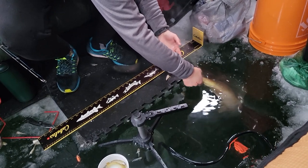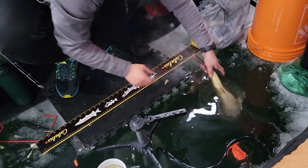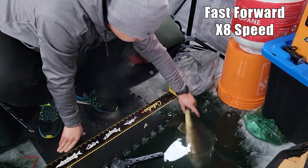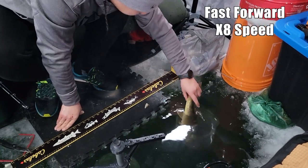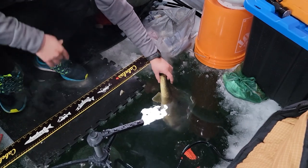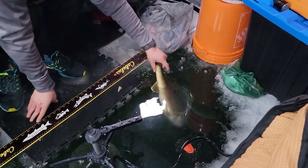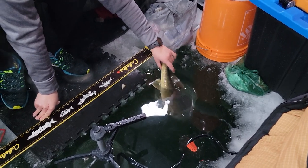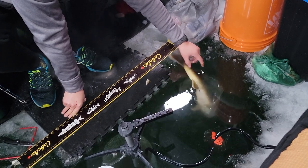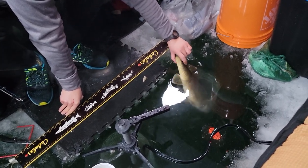Give her a little bit of time. Wait for it to kick off. I caught this walleye halfway in the medium column at about 15 feet in 30 feet of water. Should be okay. Yeah, so he should be okay. Just kind of a little bit stunned. Give him a little bit more time here.